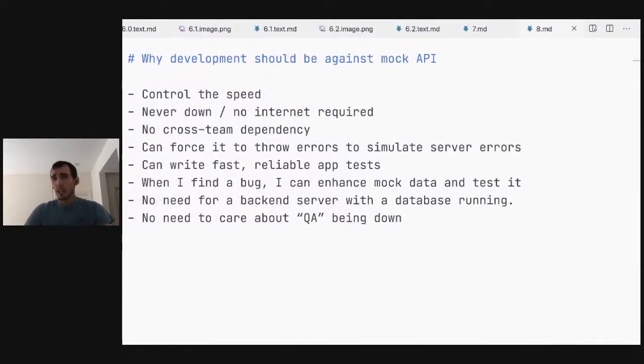So why is mock-driven development so important in the development of GraphQL React applications? Let me ask you a few questions. How often have you had to start writing a feature when the API isn't ready yet? Imagine that the GraphQL schema is already approved, but you cannot start development because you're waiting for the schema to be implemented on the backend.